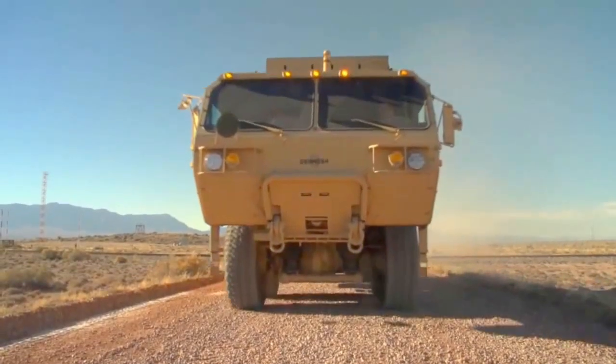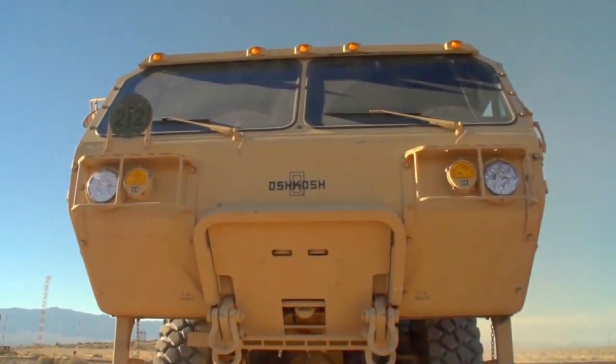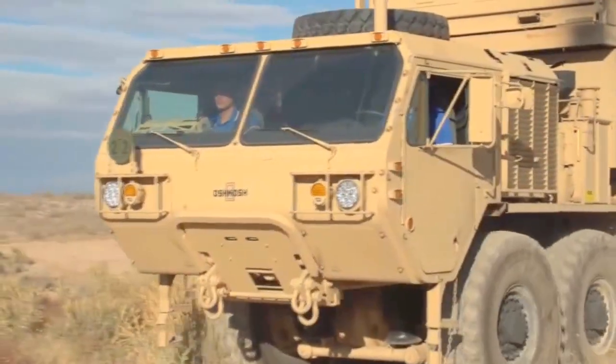The Army outfitted the HEL-MD with existing technology. The laser sits on an Oshkosh truck, and an operator can track targets with a video game controller. Something that they can just pick up and it feels natural to them.